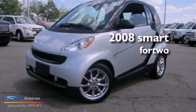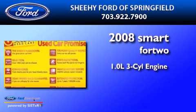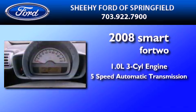This is a 2008 Smart FORTWO. It features a 1.0-liter three-cylinder engine and a five-speed automatic transmission.